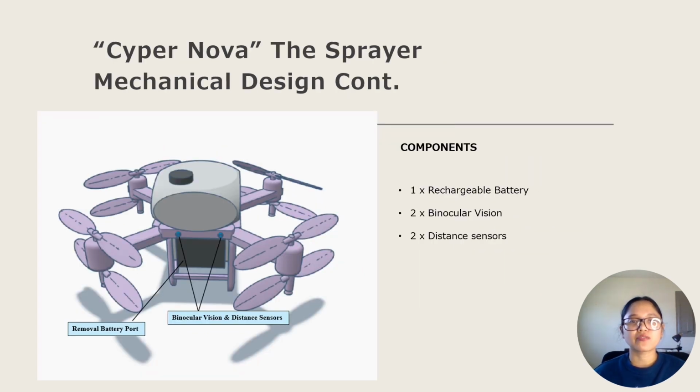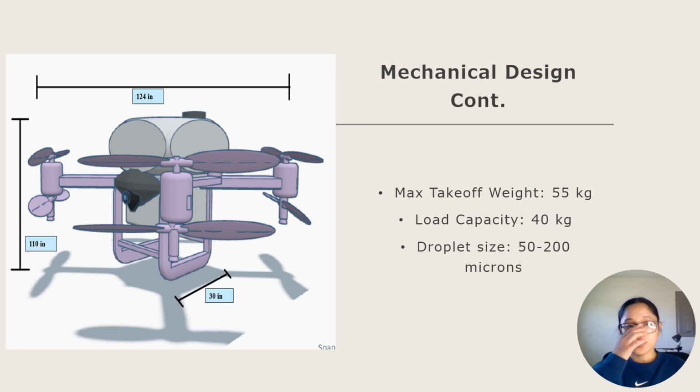Moreover, it has rechargeable batteries that offer extended flight times for uninterrupted operation. Binocular vision and distance sensors enable the drone to navigate and avoid obstacles with enhanced accuracy. This drone flies at 20 to 30 feet, offers 8 to 12 hours of flight time, is built with durable carbon fiber and aluminum alloy, and can travel at a speed range of 0.5 to 1 meter per second.